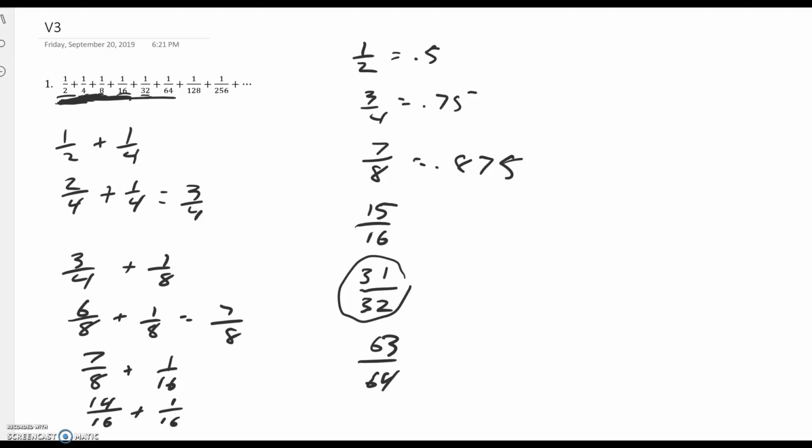So as we keep adding and adding forever and ever, the fraction that we get when we do all that adding has to stay smaller than 1. Therefore, this thing does not grow to infinity. Therefore, it's finite.